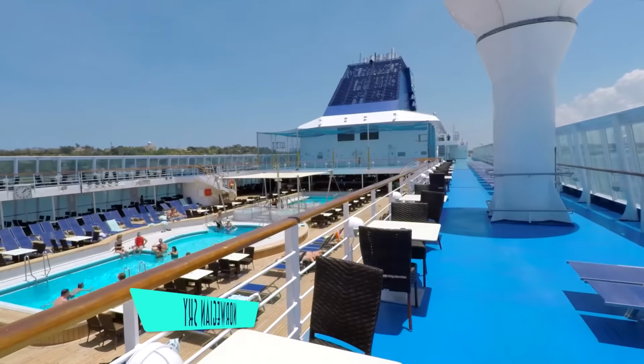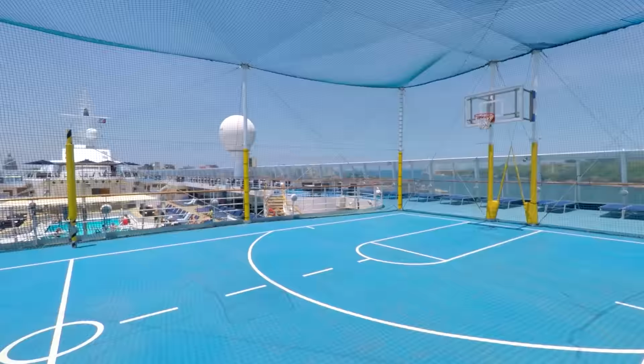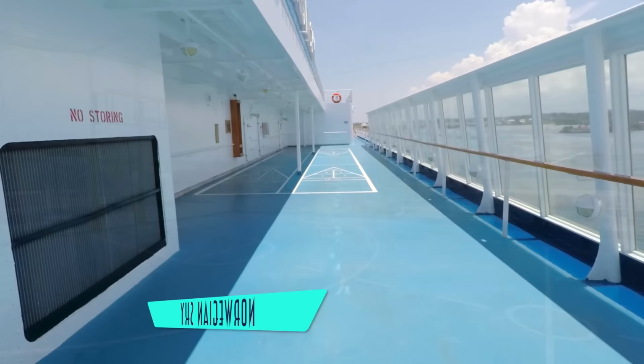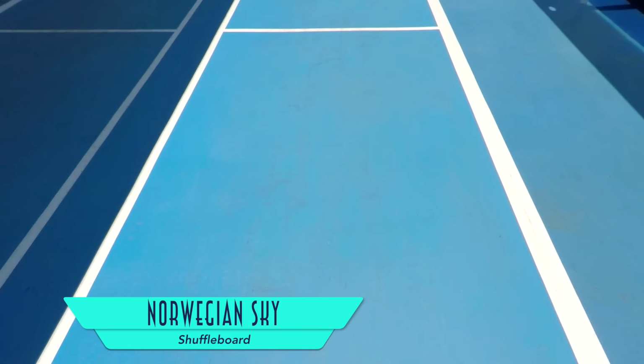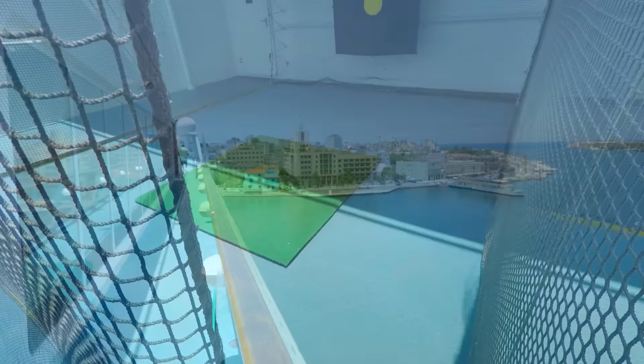And for even more exertion, there's the sports deck and sports court, great for basketball and volleyball. Farther down the way is the classic of shuffleboard. Wrapping around to the ship's stern and other great views, here again of beautiful Havana. And finishing off sports on this side of the ship are a couple of golf driving nets.